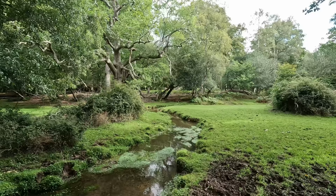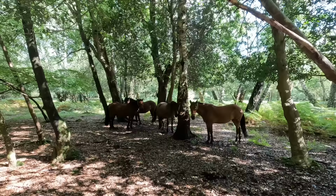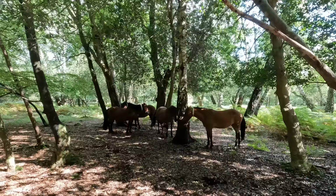Well, our first sighting of some New Forest ponies. And these ladies just enjoying a little bit of shade underneath the trees, trying to get away from the flies.